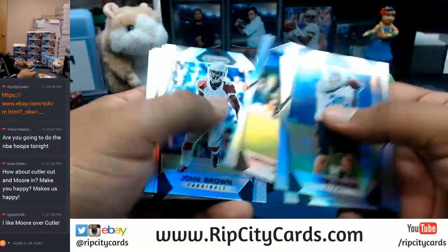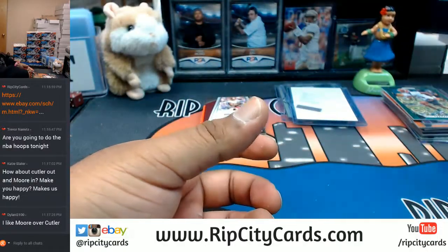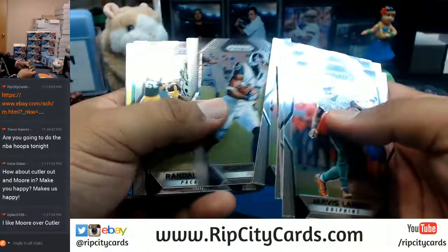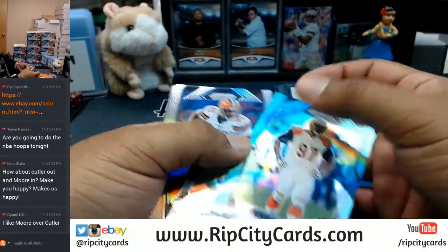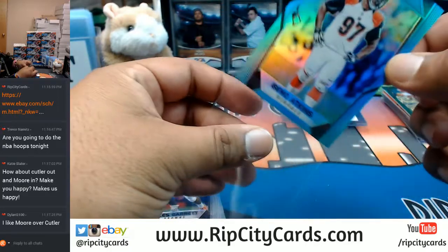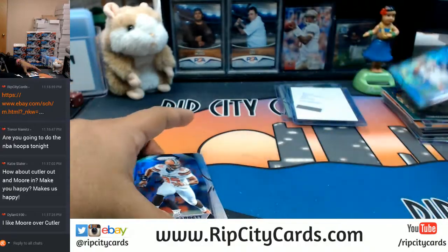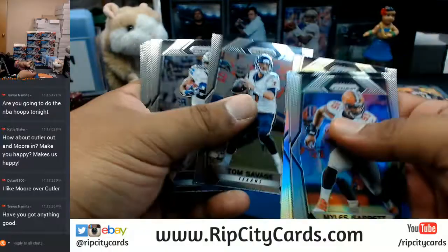/99. A lot of color in this product. Nice. I do like Matt Moore. He's going to be our starter for the next couple. I know he's starting tomorrow because Cutler got some ribs messed up there. So hopefully Matt Moore can keep playing at a high level so he can maintain the starting job. Geno Atkins of the Bengals, /199. Do I have anything good?